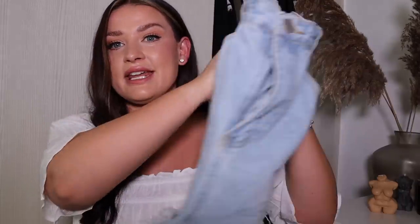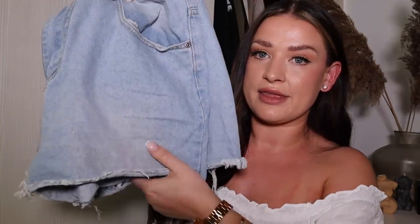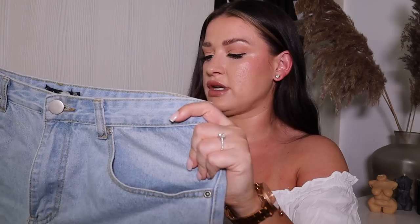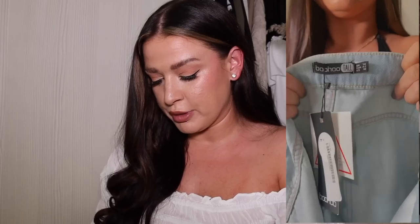So first is the denim short. This one is from Boohoo and it is actually from the tall range, which means it has a little bit more of a length here. These ones I have worn to death. I think I got these in 2019 maybe, or no, 2020, and I have really worn them to death. I have got another pair, but these are like my trusty ones. Like I've worn them in, they're so comfortable and they almost have like a vintage look to them now. So this is me wearing them with a cute little top.